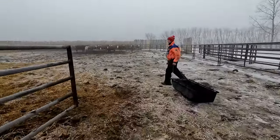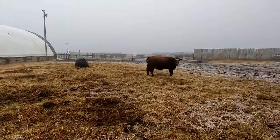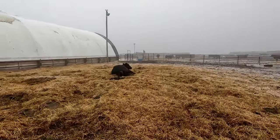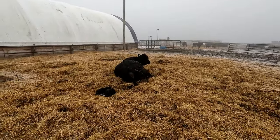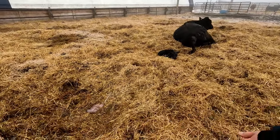In all honesty, I'd probably just carry the thing. If she lays down and she lets me help her right there, then come here. No, stay down, sweetie. It's backwards, isn't that the tongue? No, that's backwards, that's the back leg.